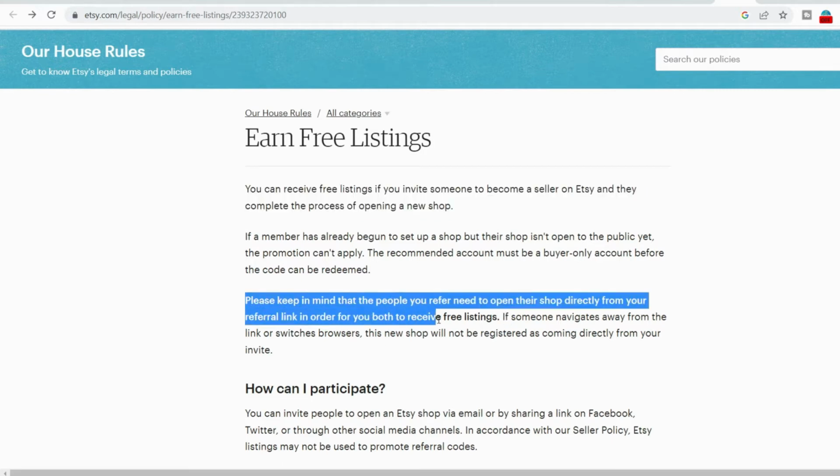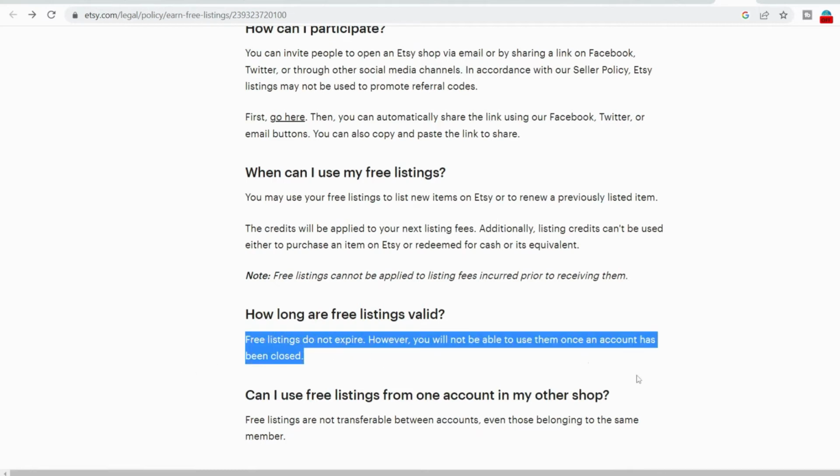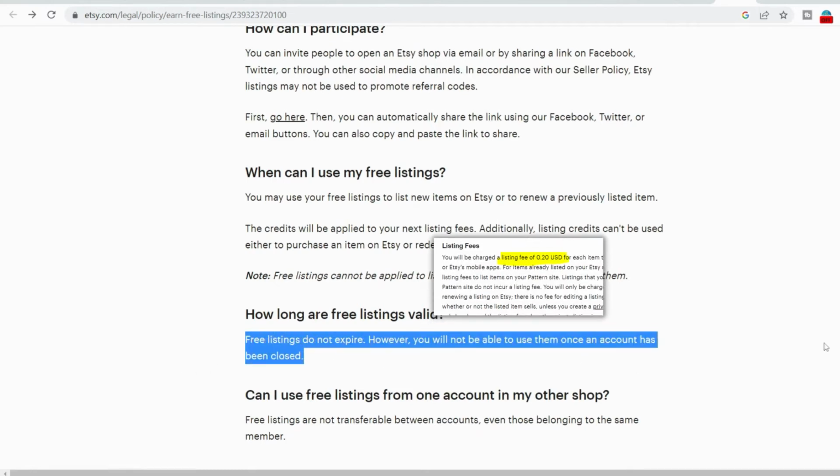Please make sure, in order to get the 40 free listings, the people you refer must open their shop directly from your referral link. Guys, the best part about this program is that you never have to renew these listings. Unlike regular listing programs that cost 20 cents every 4 months, these listings are free forever.